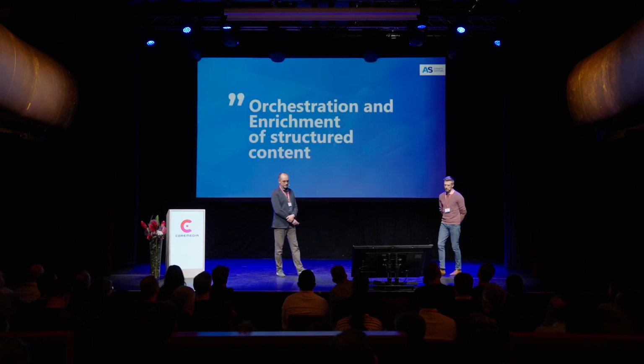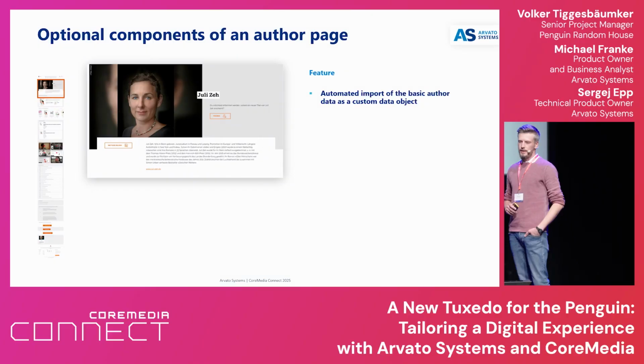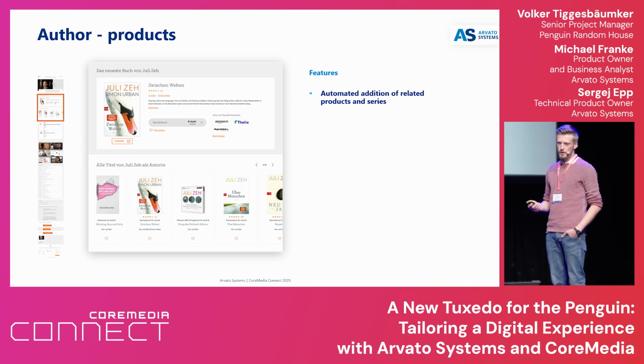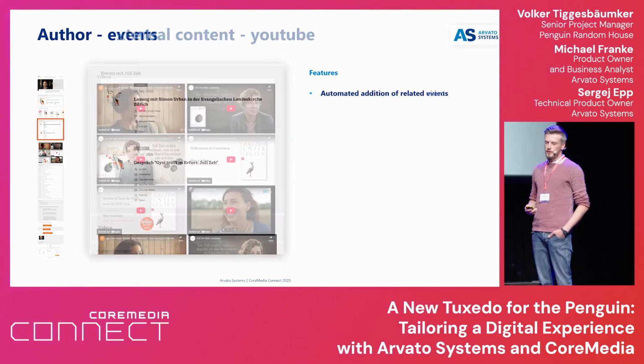Yeah, next topic we quickly run through is orchestration and enrichment of structured content. A very long title. It basically is about when we think about content creation, we think about somebody sitting in front of the studio and creating content by hand. It's thinking about, I want to have this collection, this module, and this is something we do as well, but we also have some requirements where they want to have, for example, the author pages or the product detail pages. They are again generated automatically by the imported data.